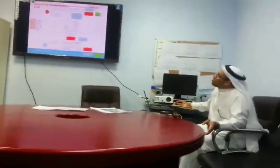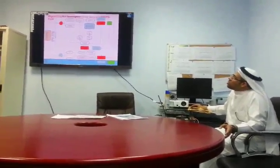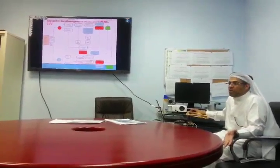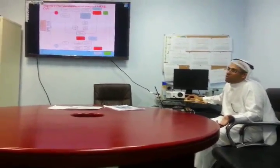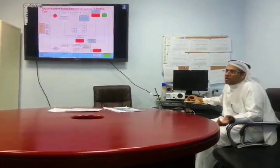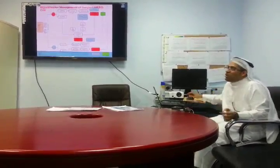If it's negative and he has no symptoms, you can discharge him home. If it's still positive and the patient is doing well, he's improving, he doesn't have any more complications, we can discharge him home if the home is suitable. If he comes to us and this is a suspicious case, we don't know if he is positive or negative, we put him in isolation and wait for the result.